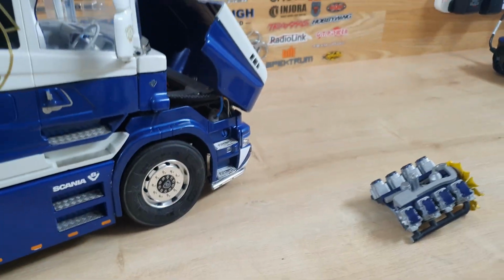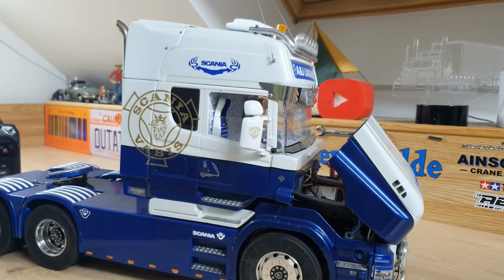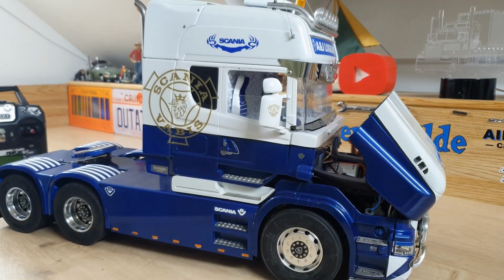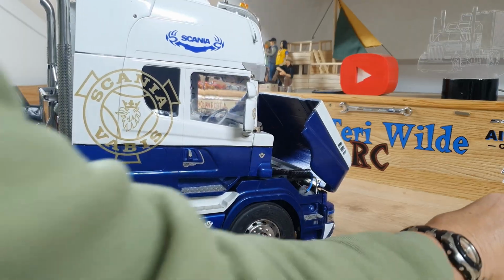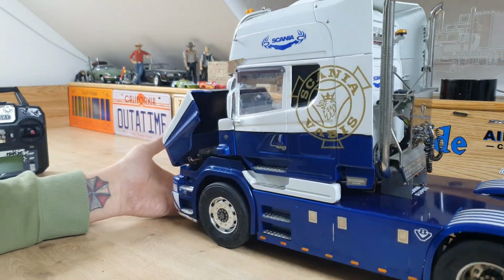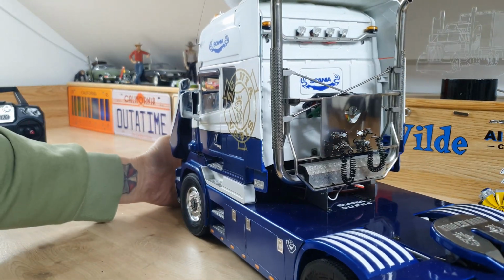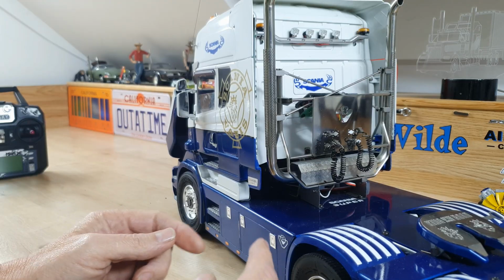So let's spin this. Let me put you back in the tripod, and let's see if this cab tilts.